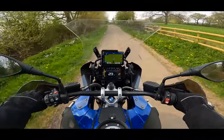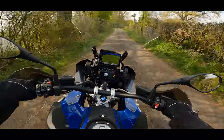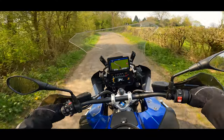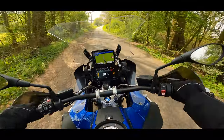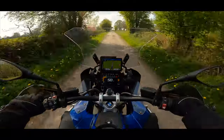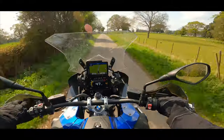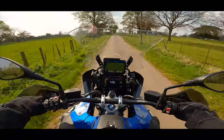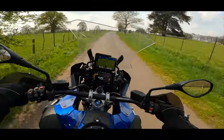It's been a lovely day. To me, it's just about getting out on the bike and having a bit of fun, and that's exactly what I've done. Done a few miles, so I've got a few more miles under my belt. I suppose if it had been absolutely peeing it down, I'd have been a bit disappointed and angry with myself, but when the weather's as good as this, it doesn't matter.